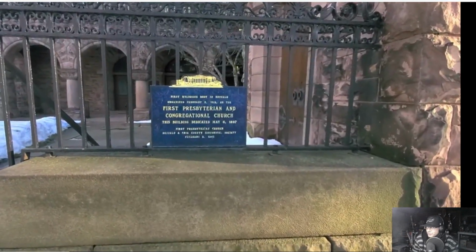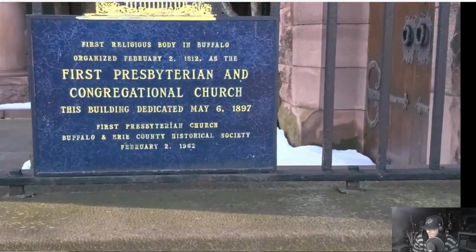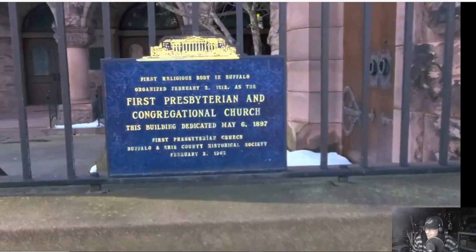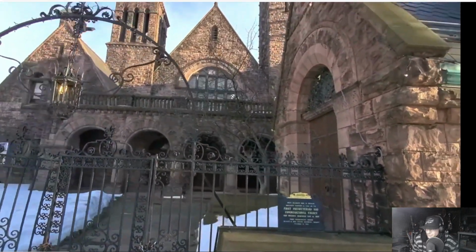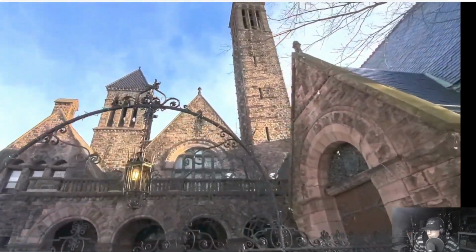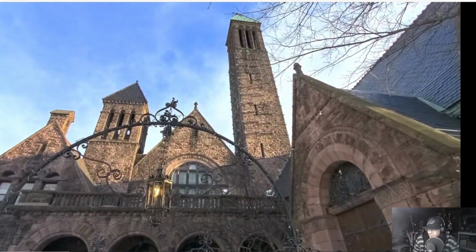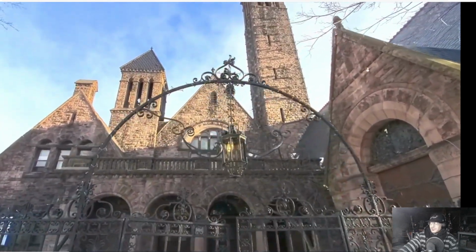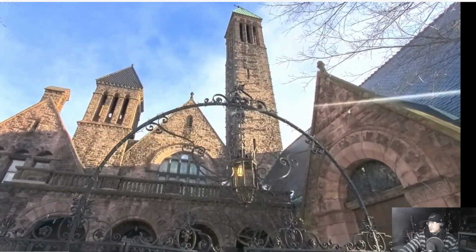Not all members agreed, however, and the matter was eventually resolved in court. At that point, Mrs. Truman Avery donated the land at the corner of Pennsylvania Ave and Wadsworth Street for the new building in memory of her parents, famed architect E.B. Green. Interesting. E.B. Green's is a famous restaurant, I believe.